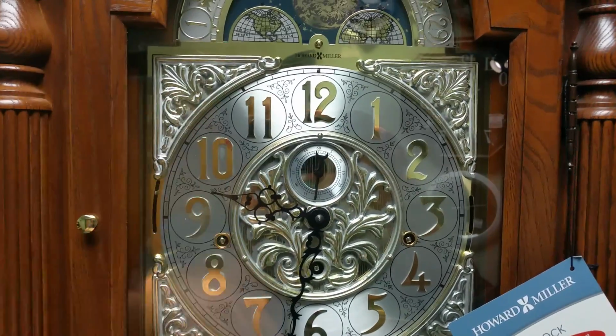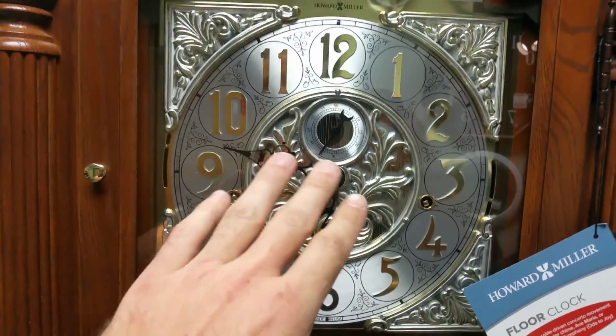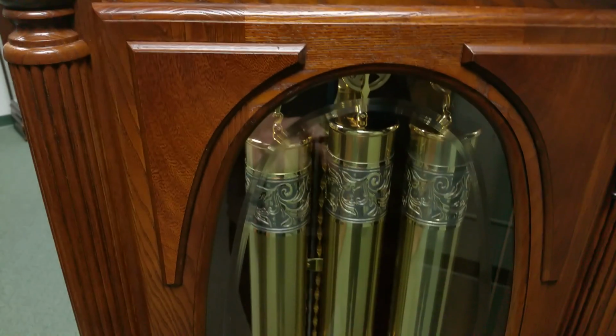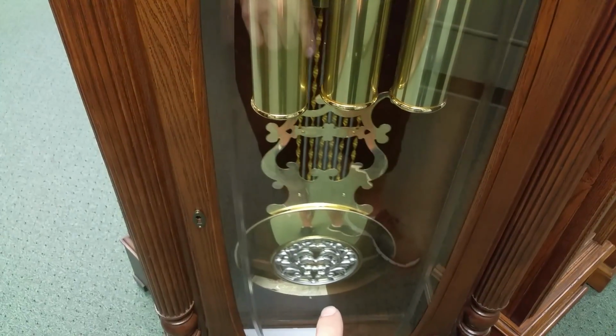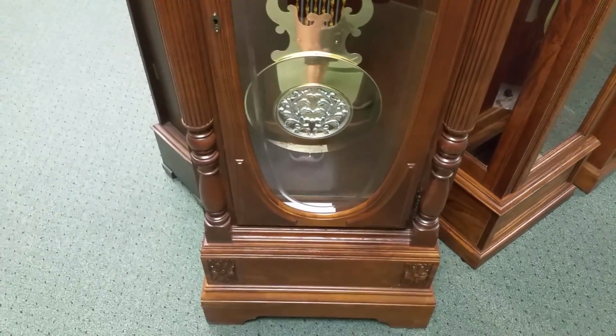This is one of their nicer dials for this level of clock that they have. It's got a lot of relief work done on it. The weights and the pendulum match also. This is another one we just got in, so I don't have the pricing information out on it yet.